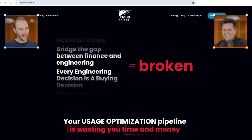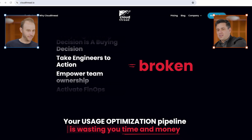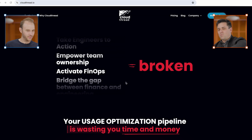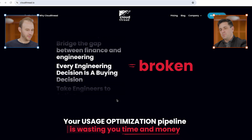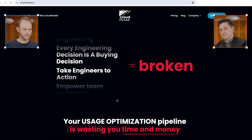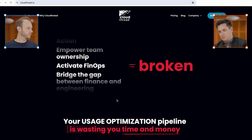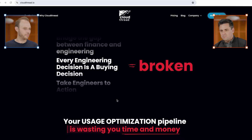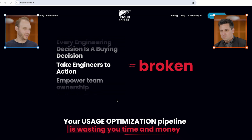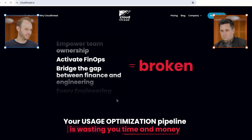And so I still can't figure out what is broken here. So here are these two things, these are sentences that wrap. When something's moving, you want each phrase to be really short and easy to digest. If you have to read each of those sentences, it's moving too fast, so you just skip over it. Like "activate FinOps," "bridge the gap between," these are all very vague, fluffy things that don't give me clarity in what they actually do.